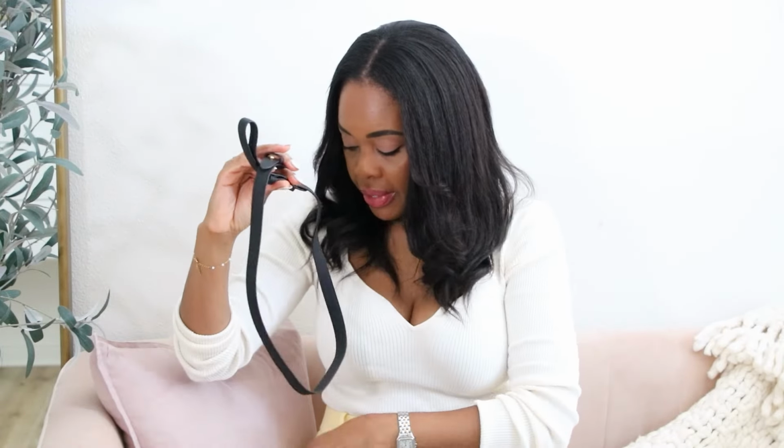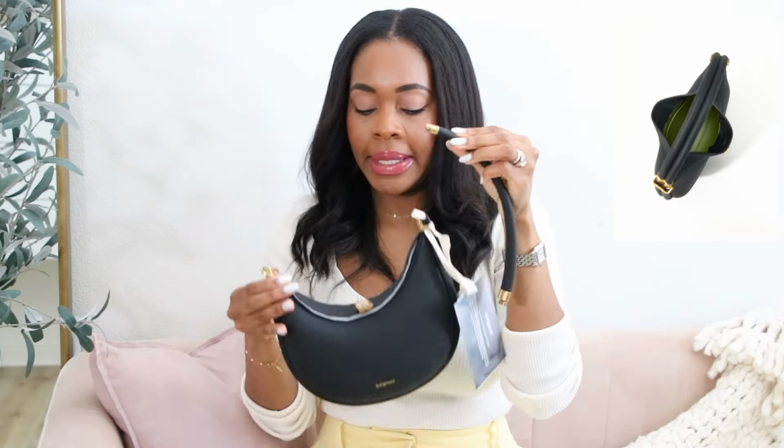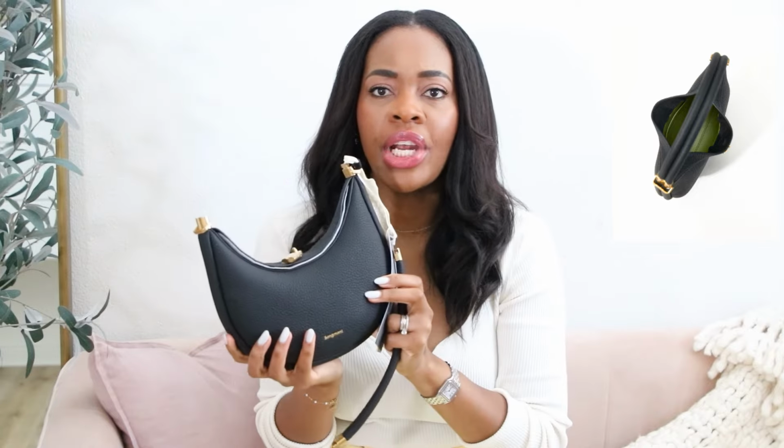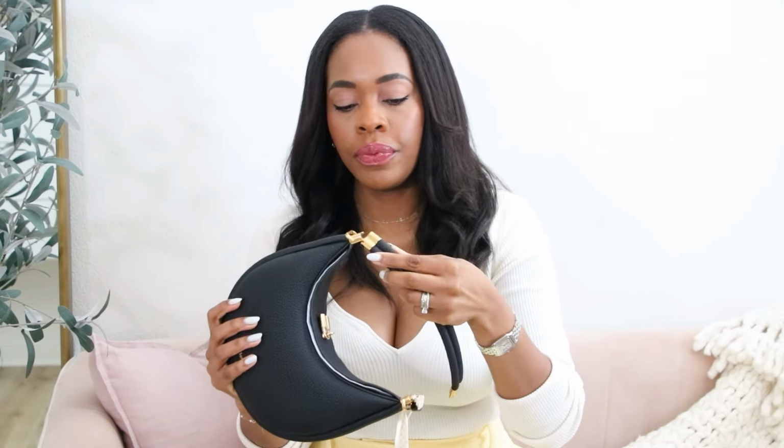So it comes with a crossbody strap. Let me see, there's a unique way to set this up. First of all, let's talk about this little strap here. I believe you just clip it in, so it's almost like a moon shape. This wouldn't be a bag, like a shape or style, that I would usually go for if this was just the way it was going to be worn. I'm born like that. I don't do much of like trendy type bags.